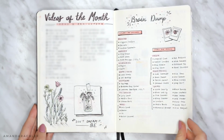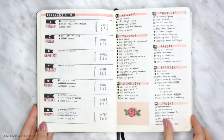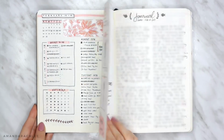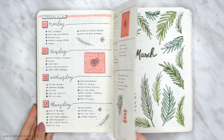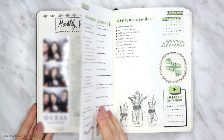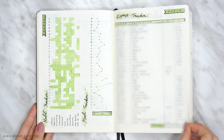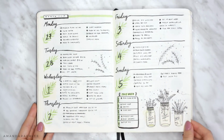That's actually one of the pieces of advice that I wanted to pass along. If you are finding that a spread doesn't work for you or that you're not keeping up with it, just take it out or change it. There's no shame in that. There's no pressure to keep up with a spread. You're gonna see that in my bullet journal, I have a lot of spreads that are empty or not filled in, and that's just because I didn't find a use for them. The whole point is to find spreads that work for you.